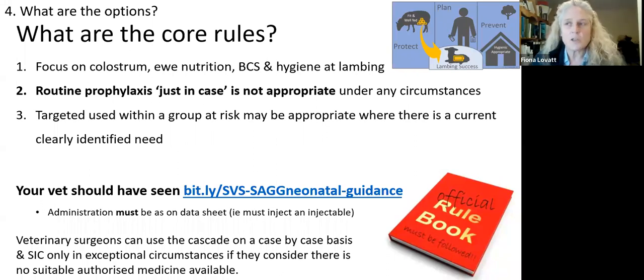But Gina, Joe, do you want any, just firstly on these three core rules, any comments?